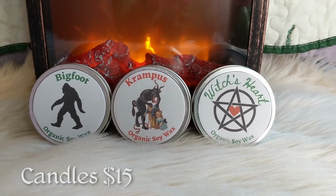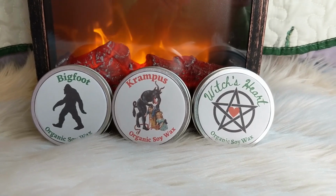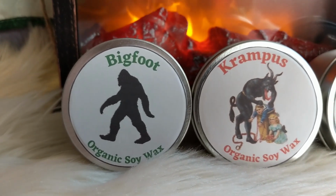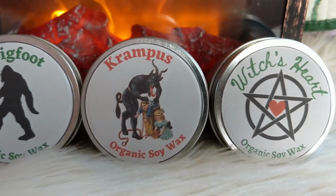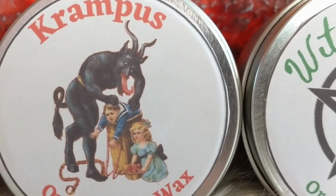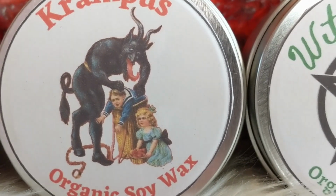Last but certainly not least are the more off-the-beaten-track aromas. No, that isn't a hellfire behind Krampus. First we have Bigfoot that smells like alpine balsam. Oh, so refreshing. And then Krampus, which smells of whiskey and wood smoke. Isn't he just adorable? Look at him putting those naughty children into his sack. This is a gift that is sure to delight those young and old in your life.